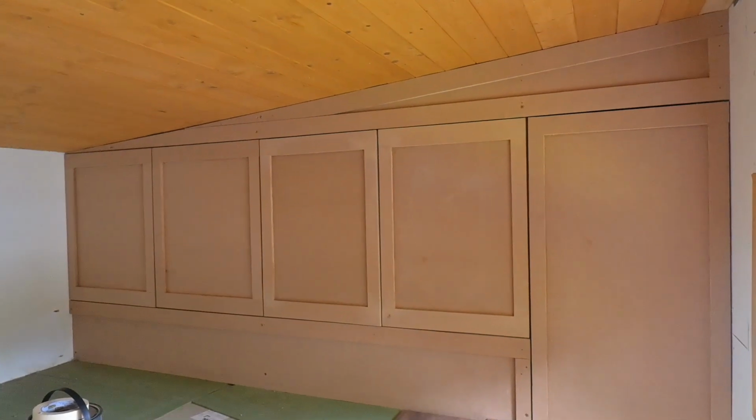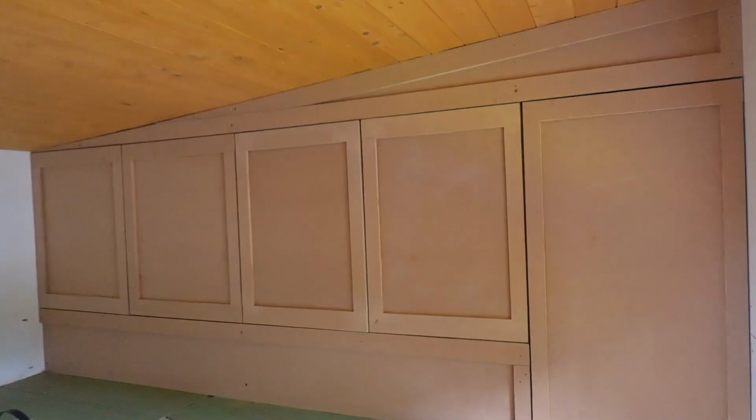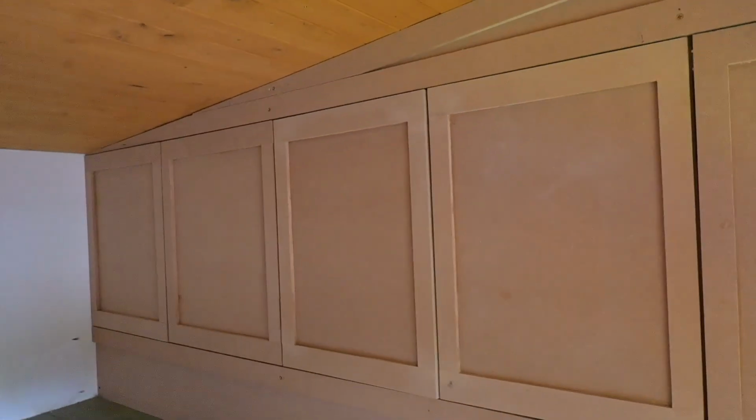Here they are. It's looking different. Oh, it feels echoey. It feels echoey up here now, and still a squeaky floor. So yeah, it looks a lot neater.